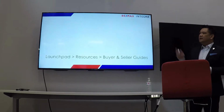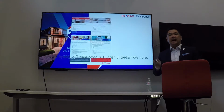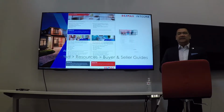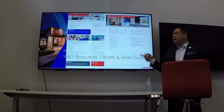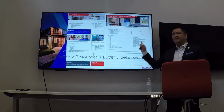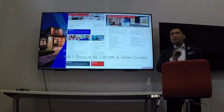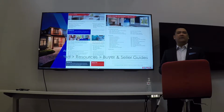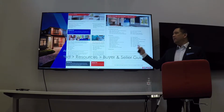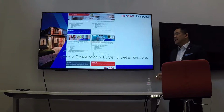So here is the seller's action plan that I spoke of. This is in Launchpad. I love this tool because it sets the tone for your professionalism. Include this in your pre-listing package. What I would suggest is you say to them, you're not going to be able to fill in everything. This is only 3 of 6 pages. But what you don't get to complete, we will take care of when I meet you at the home before we sign the contracts. Okay? But we want to make sure we start the process right. Okay? So this again is a great tool.